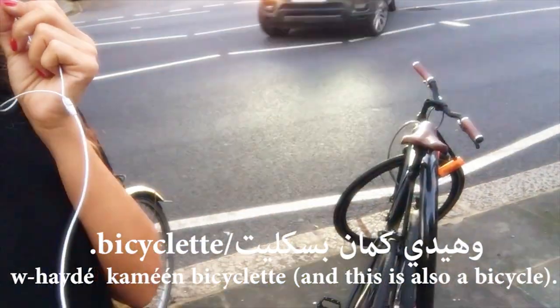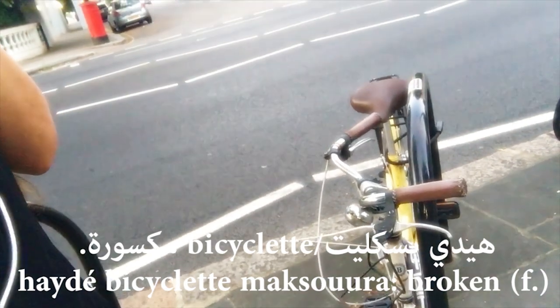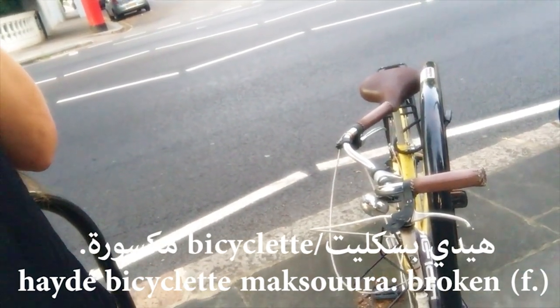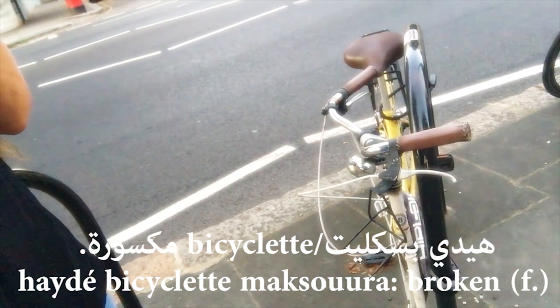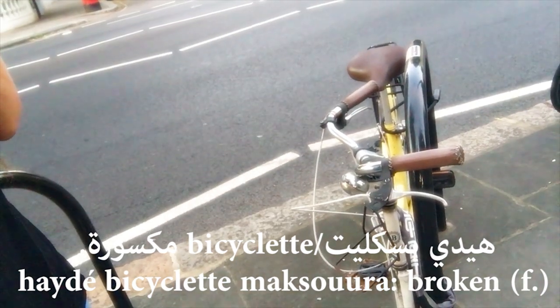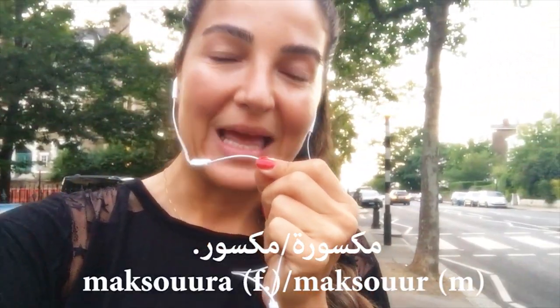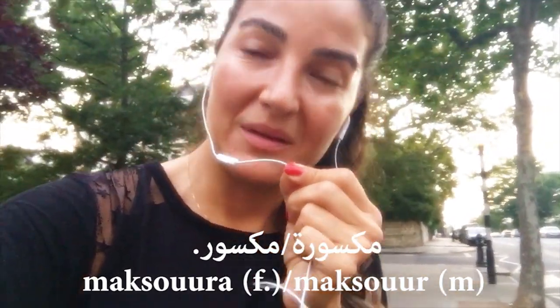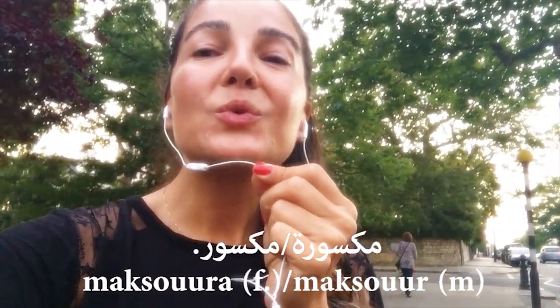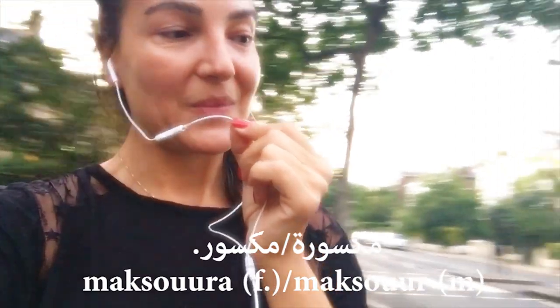Haïde kamen bicyclette. Kamen means also. So now I'm gonna say haïde bicyclette maksoura. This is a broken bicycle. So you notice I'm using the adjective maksoura with an a in the end, because the word bicyclette or dragé, these are feminine words. So I'm gonna use maksoura, not maksour, because maksour is masculine, maksoura is feminine.